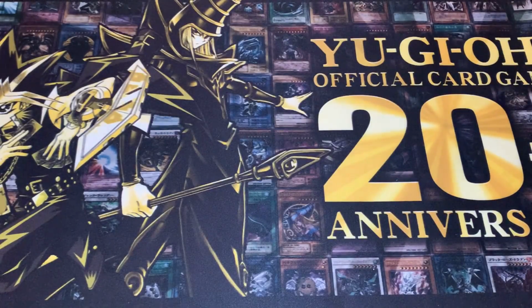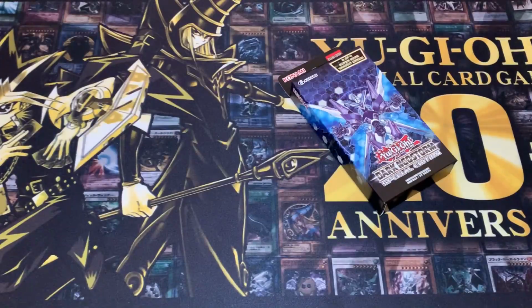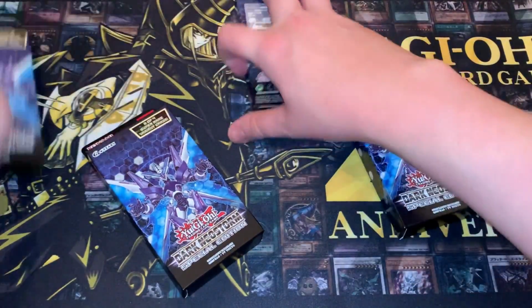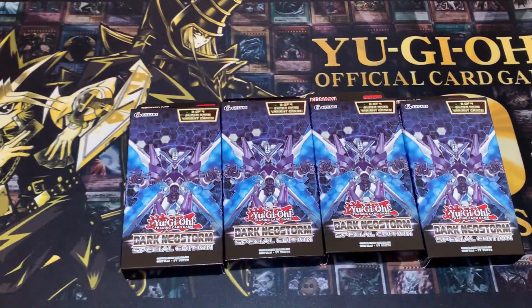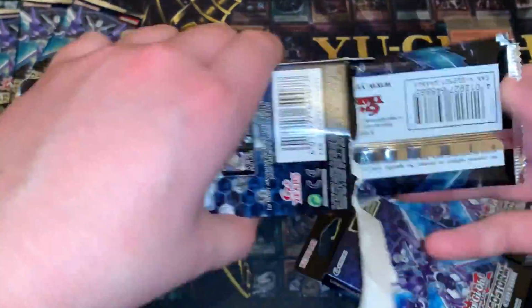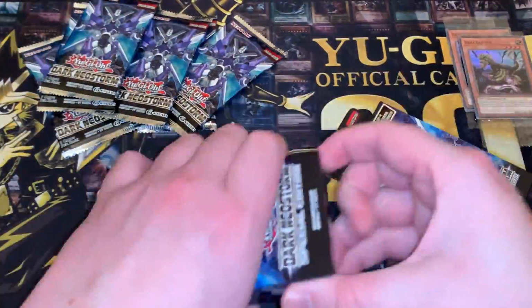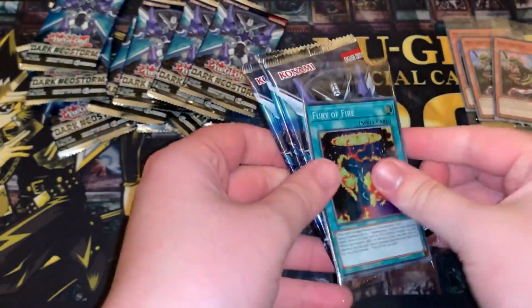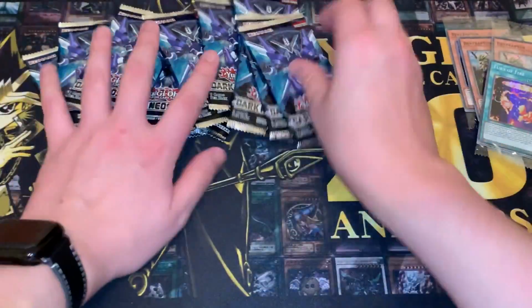Right, so coming in at £7.50 a pop, our full budget of £30 gets us 4 Dark Neostorm Special Editions. At 3 packs per box, that gets us 12 booster packs in total, which is the ratio for a secret rare, so fingers crossed. Okay, right, let's get this party started.